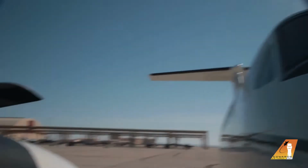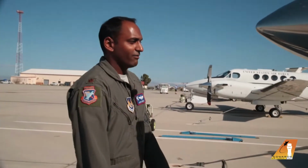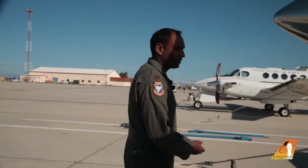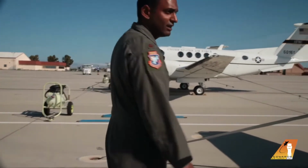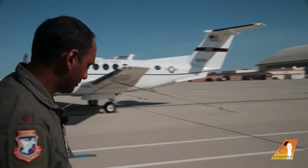The second engine features what we like to appreciate as our air conditioning unit. For all the hot weather we have here at Edwards Air Force Base while testing, the engines can overheat, so we have a pretty robust fuel-to-engine intercooler that allows us to keep operating during all weather, hot or cold.